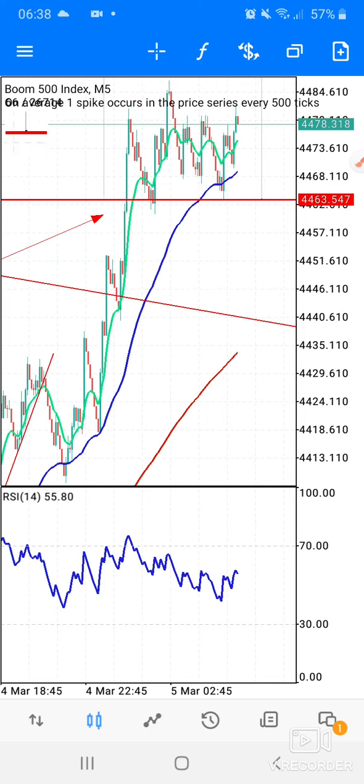Okay, you can see that the market is in a range. It's in a range, but it is failing to break that high point. So there is a possibility that the market might go down. But for now, I will wait for it to break that level, 44.63, for me to sell.